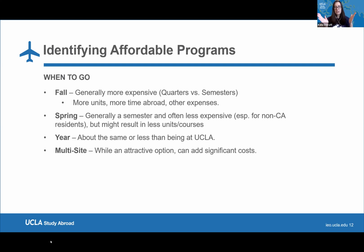A spring semester typically runs from January to May or so. And if you think about that, that means you're abroad for winter quarter and spring quarter. A spring semester is almost always cheaper, and sometimes a lot cheaper, than 2 quarters. So when you replace your winter and spring quarters with one spring semester, you will almost always save money, and sometimes a lot of money.